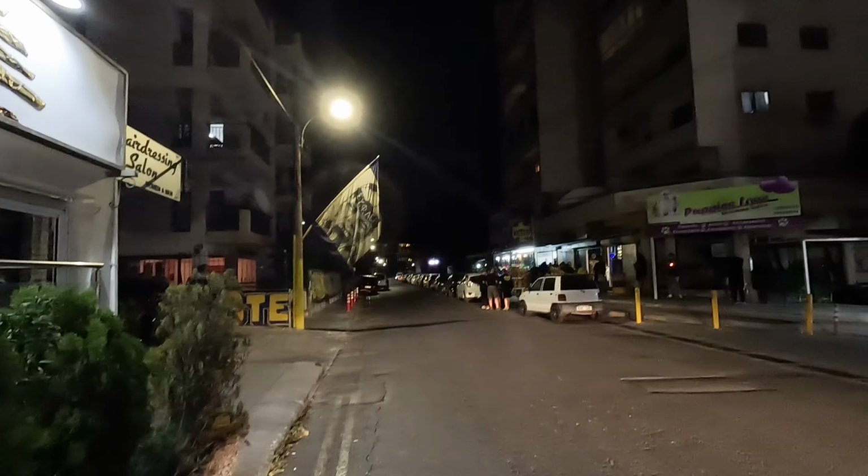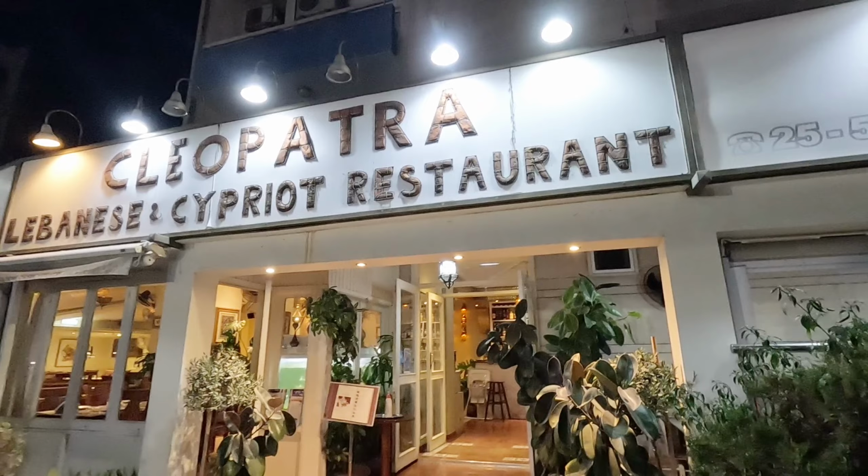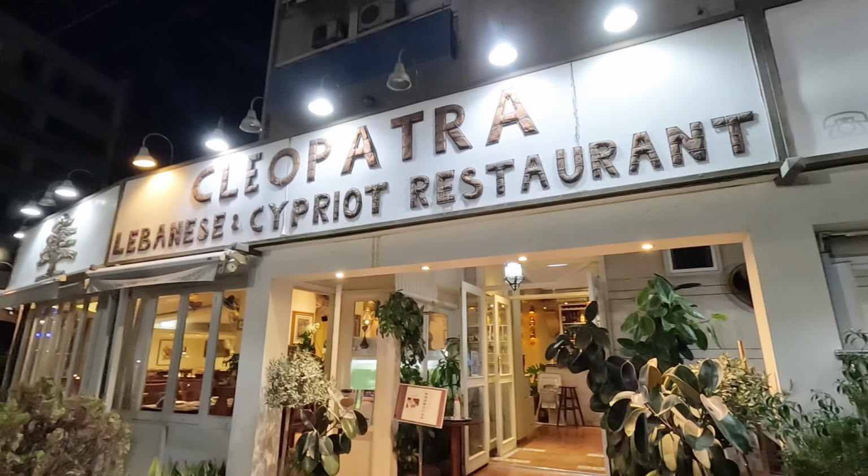There we are, guys. There's a bar across the road. Looks like the football's going on tonight. And there's a lovely Lebanese restaurant. Lovely food, double delish.